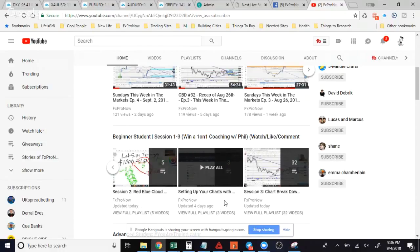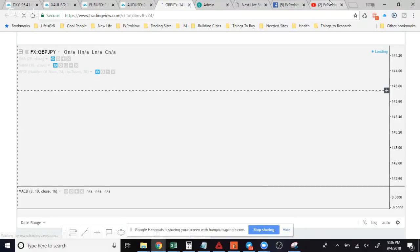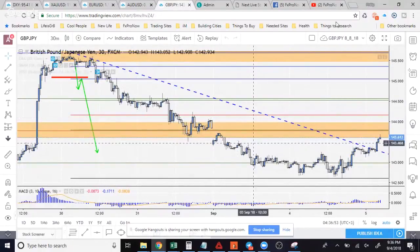Next step is to go to setting up your charts and making sure your charts look pretty, and I'm going to show you step by step how to make sure that your charts look clean, and you know what you're looking at, as opposed to just looking at lines and stuff like that.